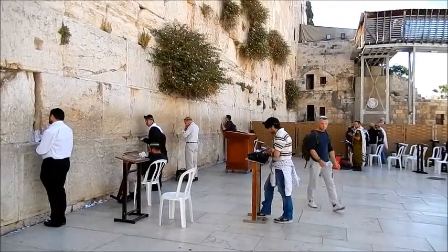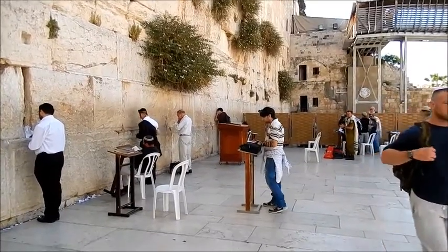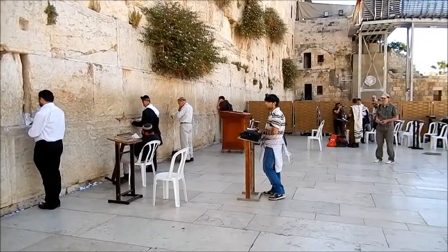Again, this is the Kotel. Most Westerners call it the Western Wall. It's the Western Wall of the Temple Mount, constructed by Herod the Great. It's a retaining wall.